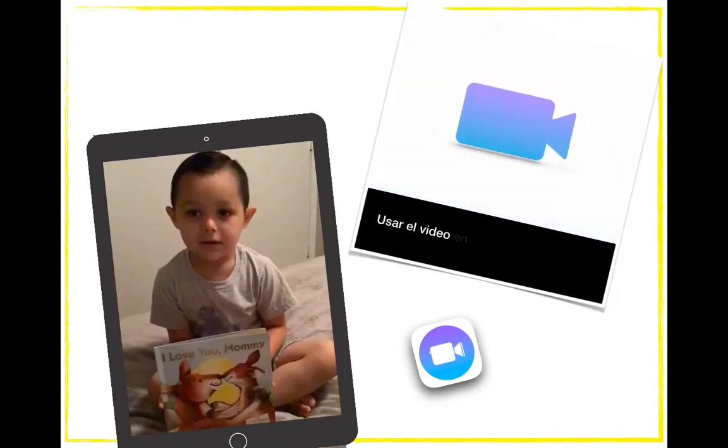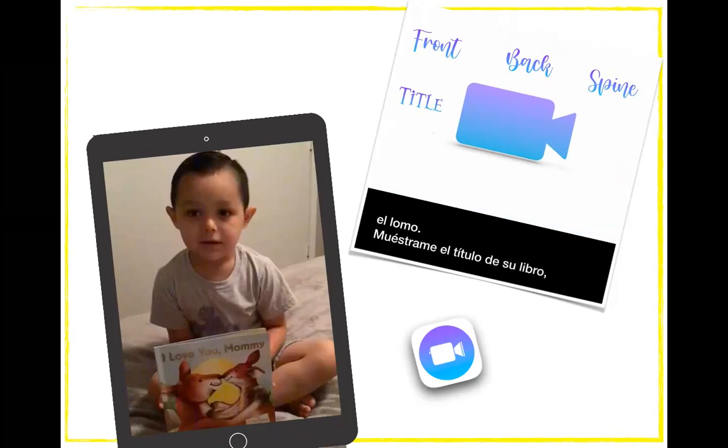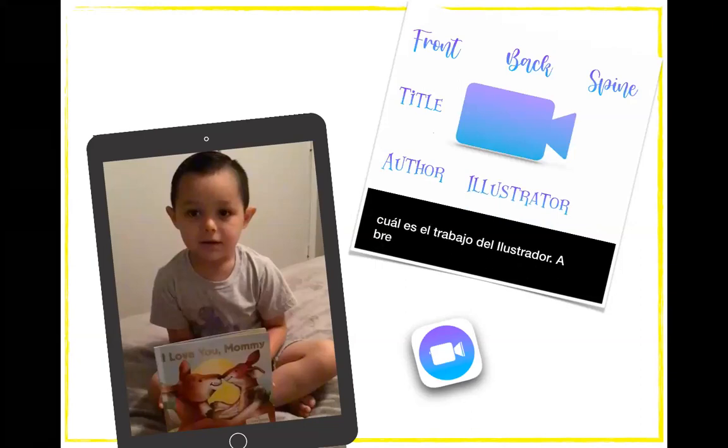Now using the video on your iPad, record yourself showing me the front cover of your book, the back cover, and the spine. Now point to the title of your book. Tell me, what is the author's job? What does the illustrator do? Now open your book to the first page and using two fingers, show me a letter and a word.